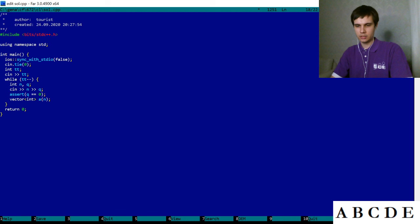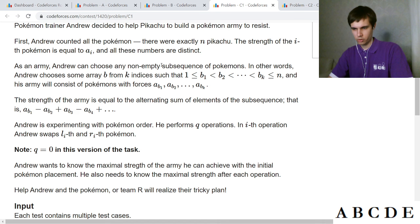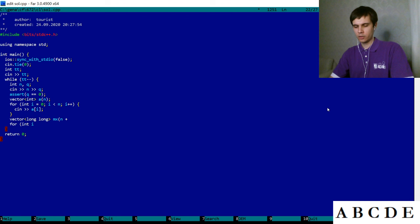So we are solving C1, so we are just solving for no queries. And DP should be easy. Why are the values at most n? I'm not sure, but okay. You have to choose a non-empty subsequence, all right. And it's a minus a plus a and so on, okay. So I think that we just want to find the maximum and the minimum possible subsequence. We don't actually need arrays here. We can just use variables, but we can also do it with arrays.